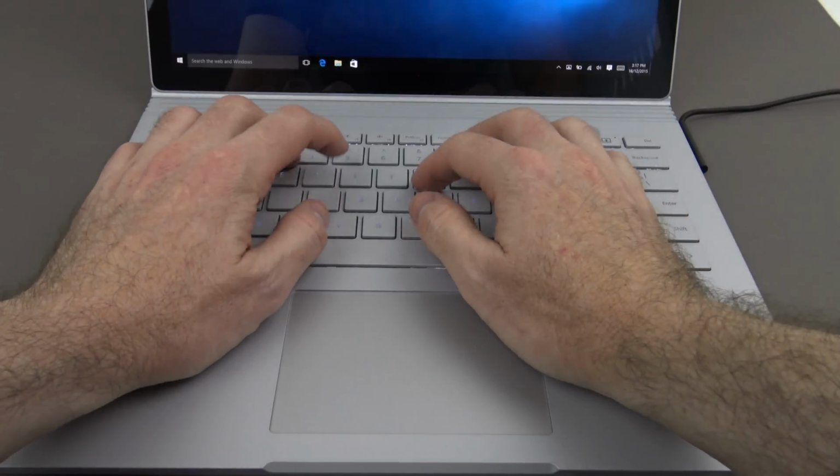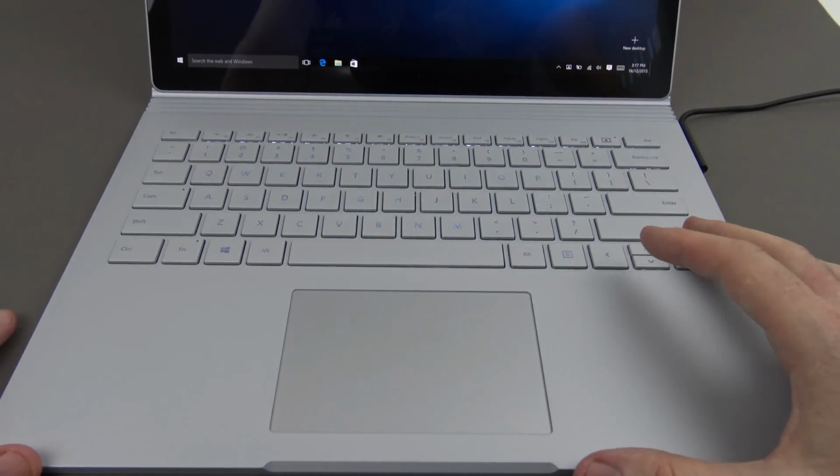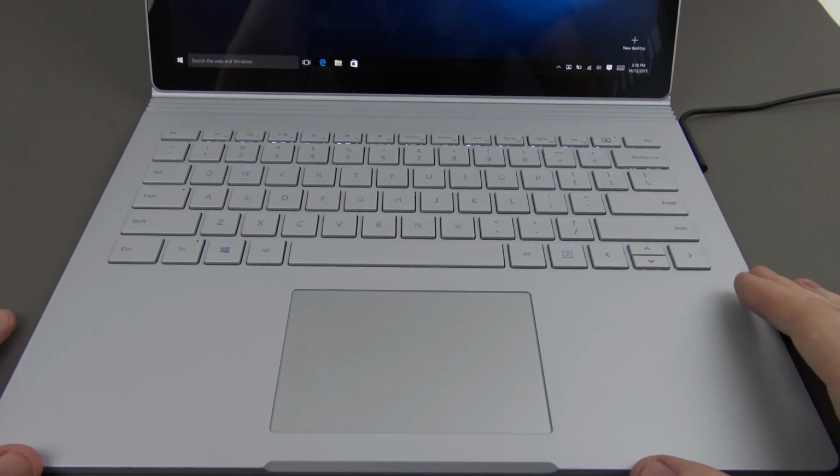Keyboard's really nice to type things out. I found the keys quite responsive. They're quite firm and they're spaced really well, so typing was a breeze.